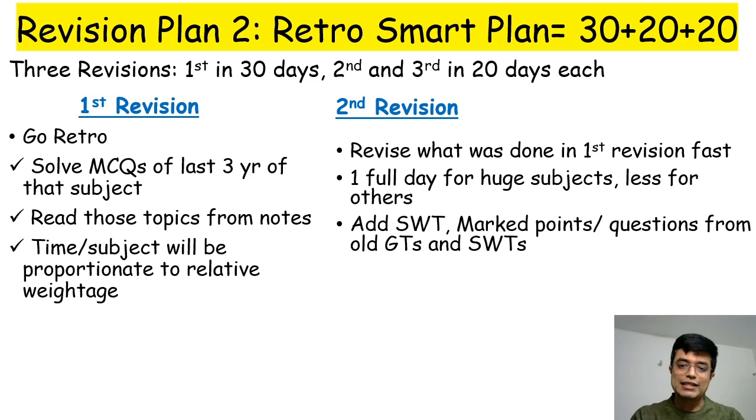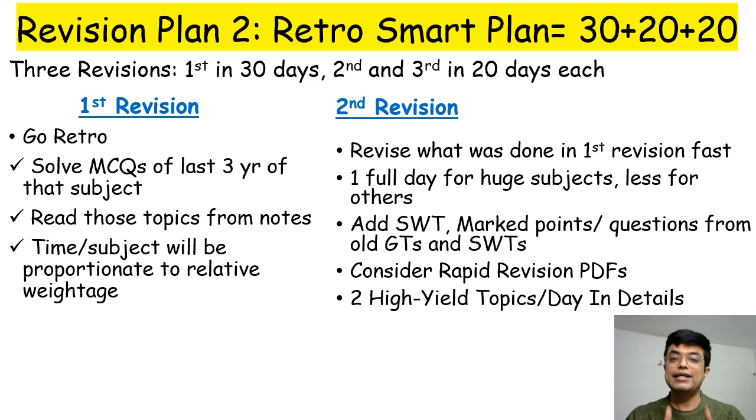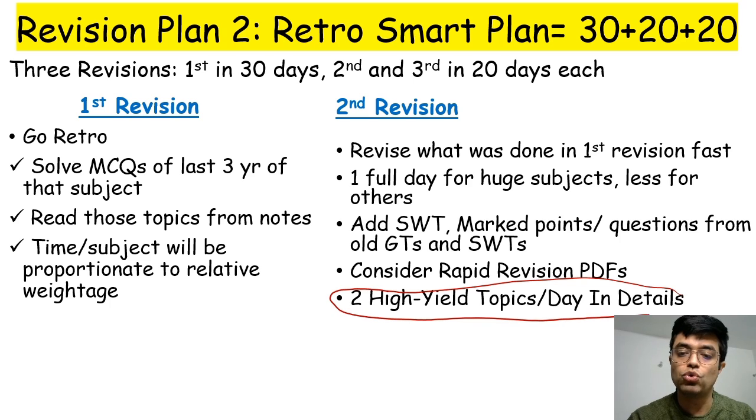Then you will add subject-wise tests, marked points or questions from old GTs and subject-wise tests, and you will consider rapid revision PDFs if you are following any. It is not mandatory, as I said. And in the second revision, irrespective of whatever you are doing, this is a very, very important thing: you will be doing 2 high-yield topics per day in detail. Who will tell you? You know it already.